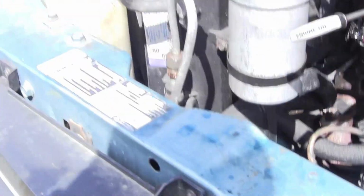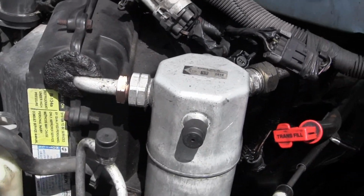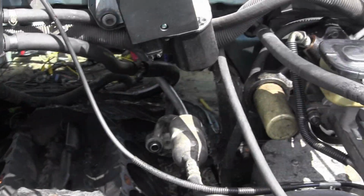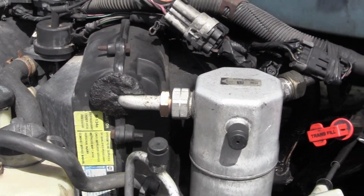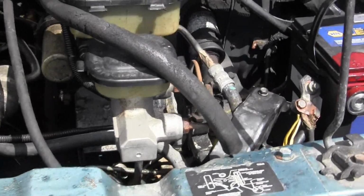And I'm going to do other refrigeration work, but that's another video for later. It was working when I turned the van off, let me put it that way. There's nothing wrong with the AC, but I'm going to replace that accumulator, and you know, when I get everything else sorted.